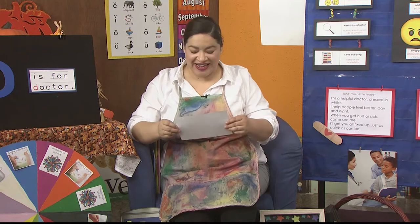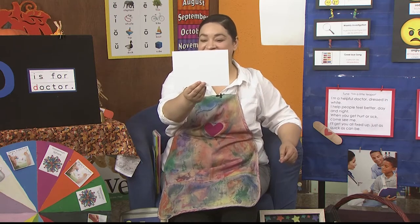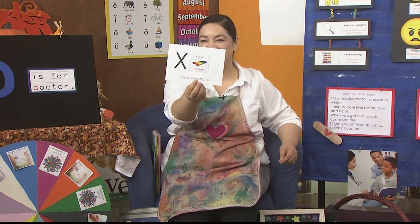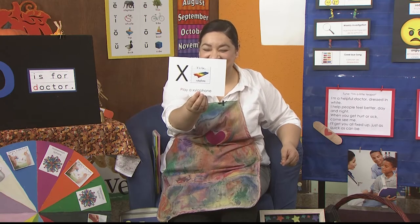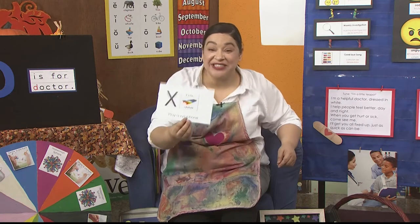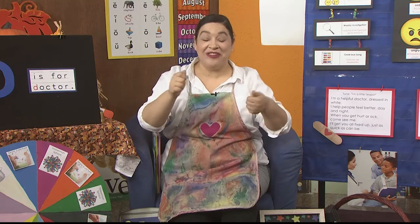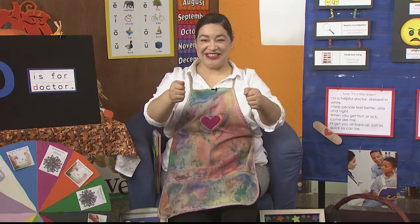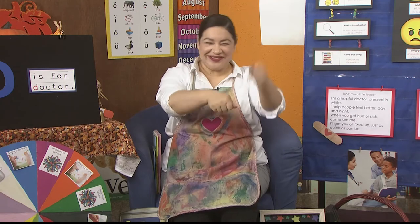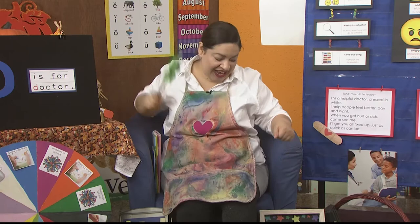Let's do a quick movement that's gonna get us up and ready. So we have a letter here that's kind of tricky. You can make it with your hands. Are you ready? Da da da da. It's the letter X. X is for xylophone. Now I don't have a xylophone with me, but I can pretend. So a xylophone is a musical instrument that makes beautiful music. It has all kinds of colors, and you play it almost like the drums. So let's get our sticks ready. Do, do, do, do, do, do. Really nice. Now let's walk over to our intentional message. Here we go.